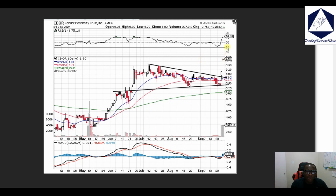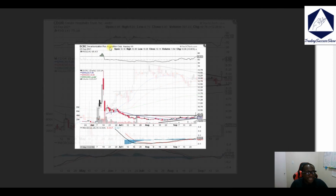CDOR, this one right now, we're not in the overbought level technically, because my overbought level is 80%. But right now we're still looking at the books, over 70% is overbought. So right now we are at this point, but this is a huge gap. I'll be looking for this gap to fill at some point, so keep an eye on that name.